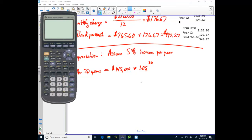By the way, this is a problem we would do in college algebra. So it's really not that hard. 145,000 times 1.05. And to raise it to the 20th power, I use that little thing that looks like a hat and put 20 there. So if it kept on increasing at 5%, in 20 years, it'd be worth that much money. Now, if you look at it like that, it's not that bad a deal, is it?